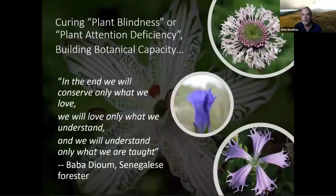And all three of these tools, I think, will help lead you to observe more carefully. And that ability to observe plants, to see them for what they are, sometimes is referred to as teaching or curing plant blindness, teaching us to see plants, or improving our plant attention deficiency, or building our botanical capacity. And I think all these are really important concepts going forward with conservation in our area and all around the world.